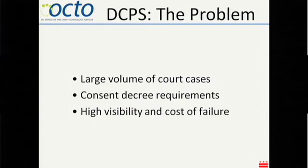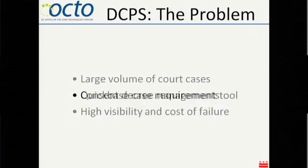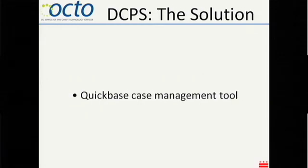Next, I'll talk about a specific Quickbase example. The DC Public Schools had a problem a few months ago. They were literally getting sued on a daily basis, and case data was generating reams of paper. The spreadsheets used to track the data were not up to task, and we risked violating a court consent decree. So DCPS turned to my agency, and we turned to Quickbase to create a case management tool. We worked closely with DCPS staff to set it up.